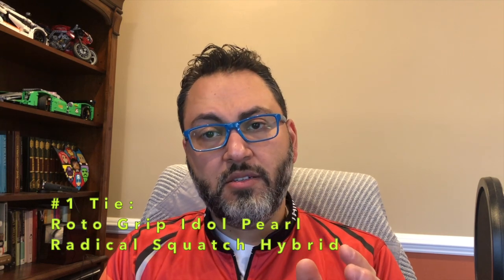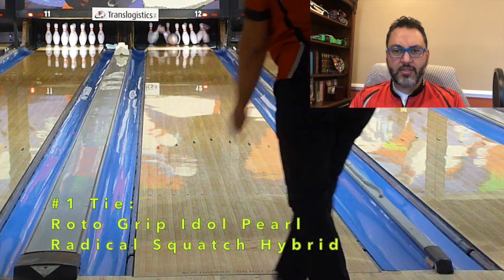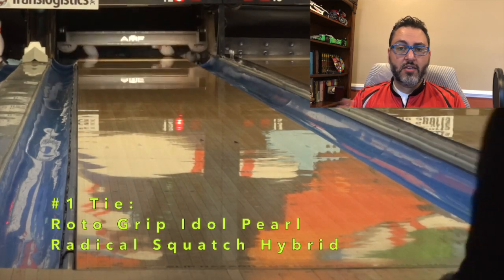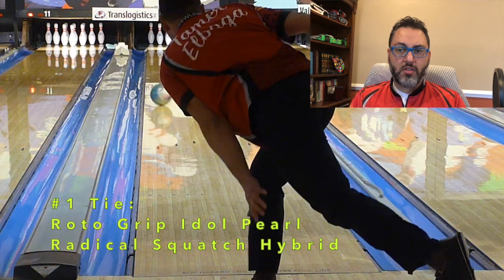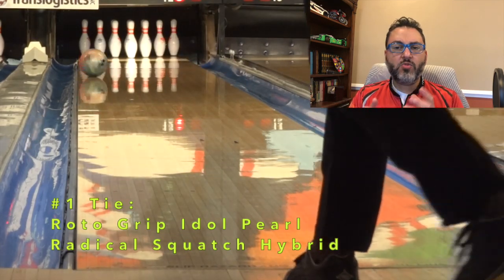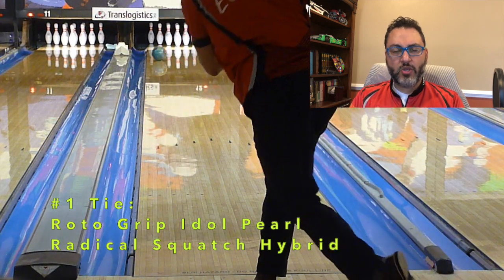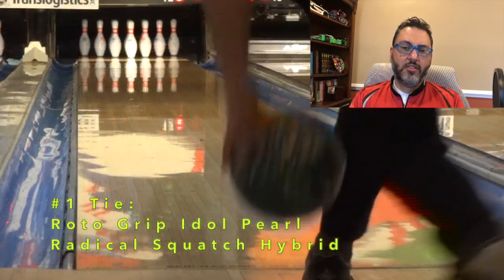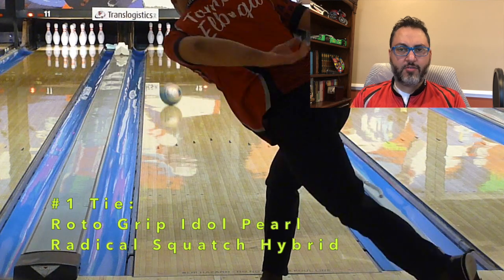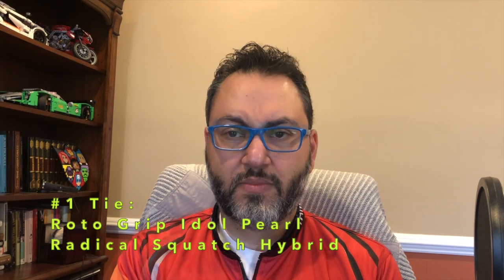Now, the other number 1 is the Radical Squatch Hybrid. It doesn't turn as hard as the Idol Pearl down lane. It doesn't allow as much left to right flexibility, but when you have a slot that works, it makes that area wide and carries very well. And that's what makes the Squatch Hybrid special. It tells me what I need to know about the lane, it blends pretty well, carries pretty well, and that's why, despite being vastly different from the Idol Pearl, I consider it a number one for me.